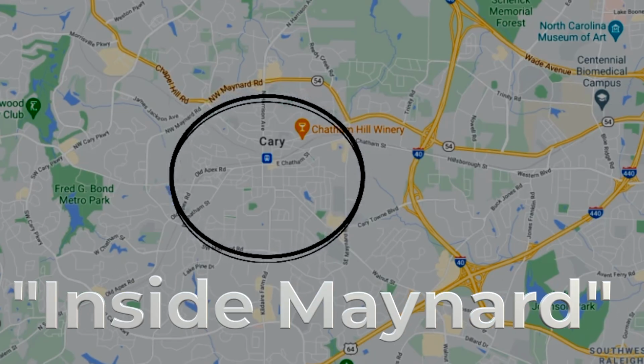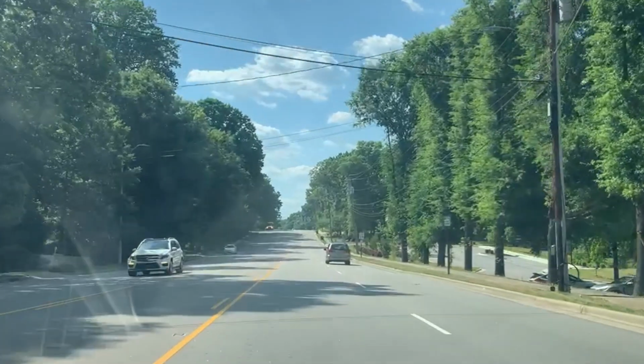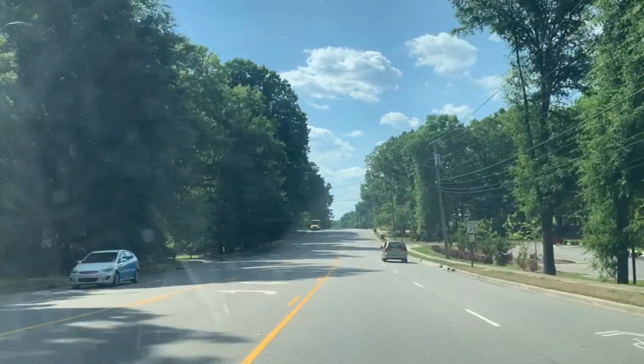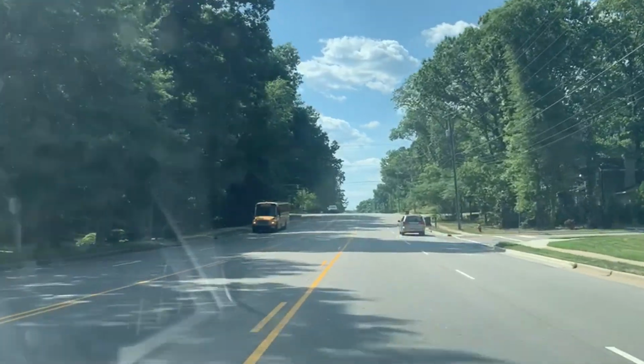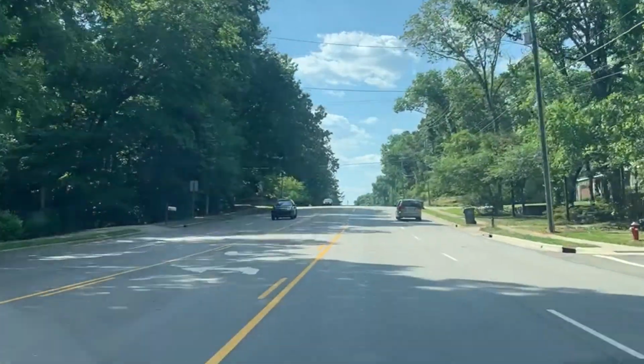Inside the Maynard Loop is the area right here inside this road called Maynard Road. It's not actually called Maynard Loop Road, and the northern part of the loop, which isn't called a loop, combines with Highway 54, which is sometimes Chapel Hill Road. Incidentally, you'll see these fun little road name changes throughout the triangle area. That's just our way to try and keep you newbies on your toes.